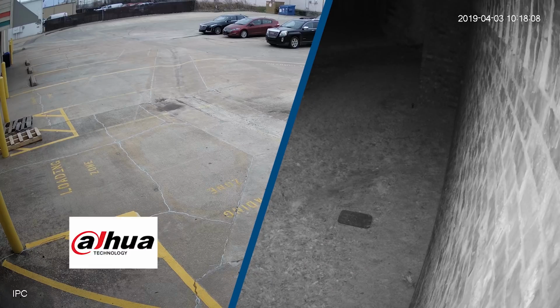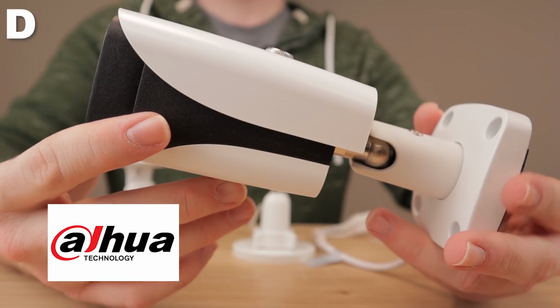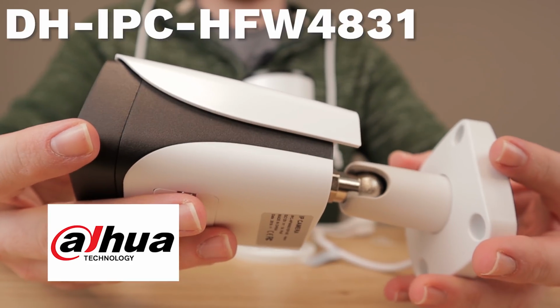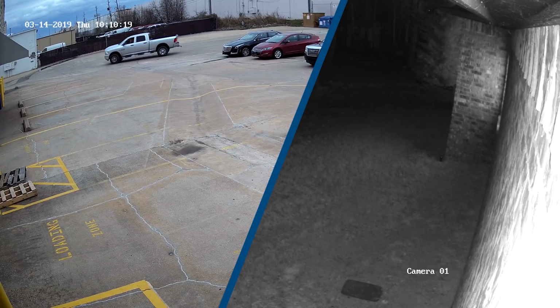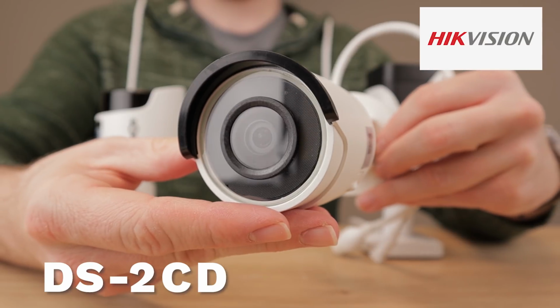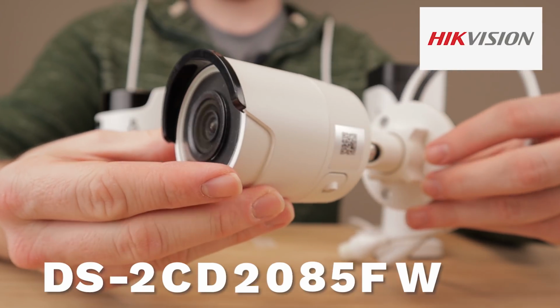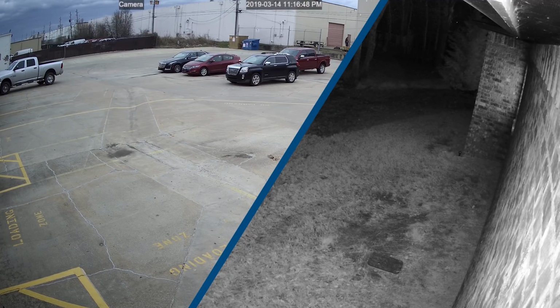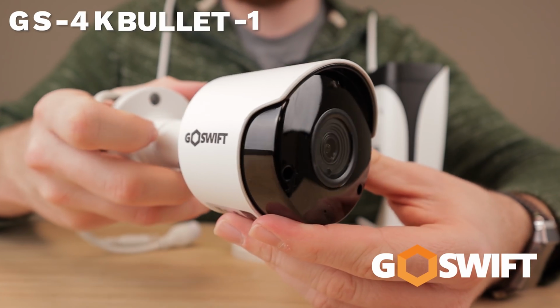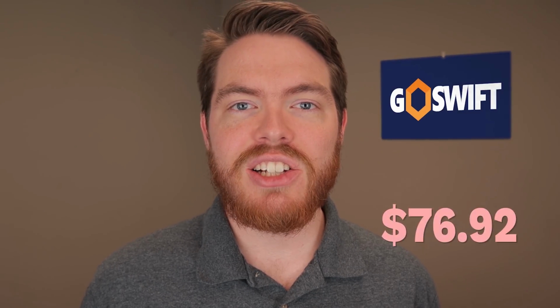First up, we had our Dahua model. This is the DHIPC HFW4831ESE. Alright, camera number 2. This is Hikvision's model, the DS2CD2085FWDI. That means last but not least, camera number 3 was the GoSwift GS4K Bullet 1. And again, this camera clocks in at $99.